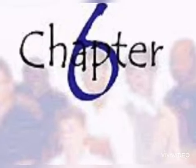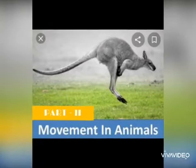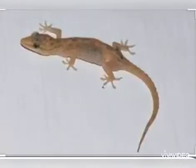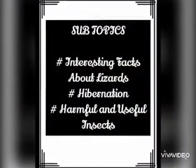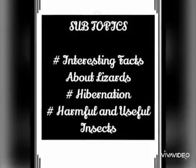Now we are going to start the second and last part of lesson number 6, movements in animals, in which we will be covering some interesting facts about lizards, the process of hibernation, and at last harmful and useful insects.